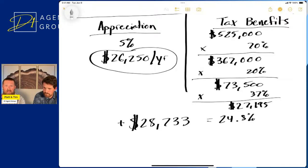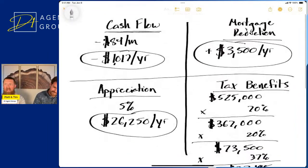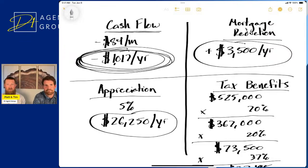But for the average investor, for everybody else, a 24.8% return in year one still looks pretty good. It looks a lot better than just the math on, hey, I'm spending $100, $85, $84 a month to keep this property floating. That's something that can really mess with somebody psychologically, where they're saying, this thing is costing me money month over month. Yeah. You listen to, again, Cash Flow Quadrant.